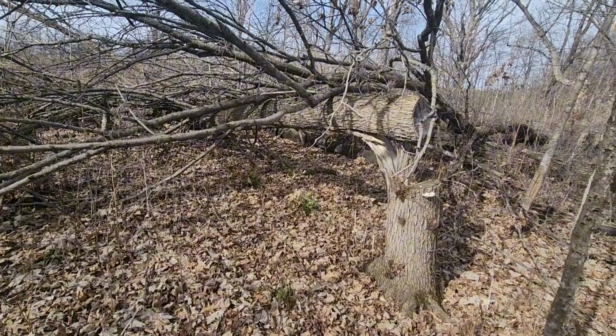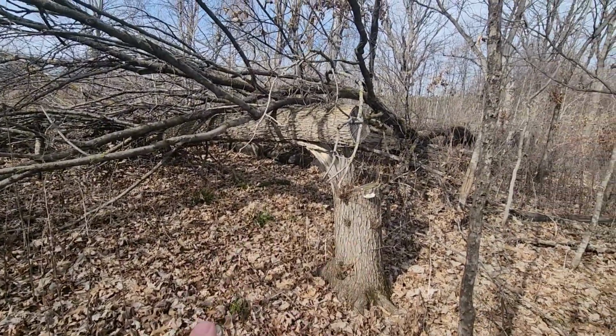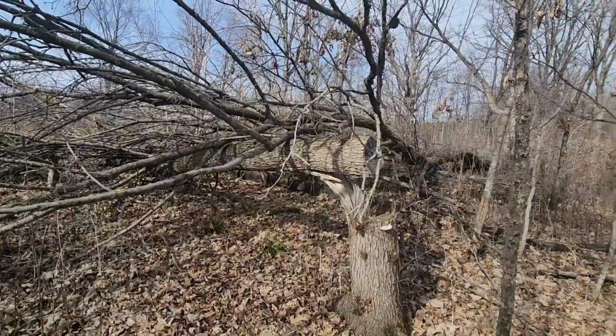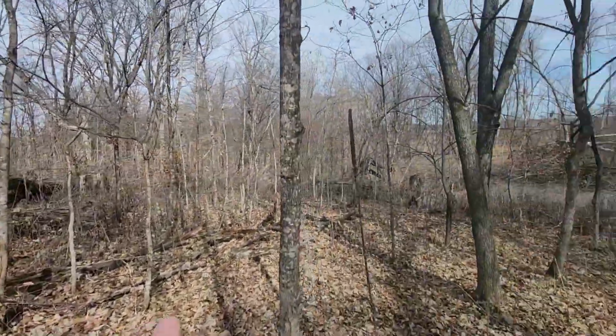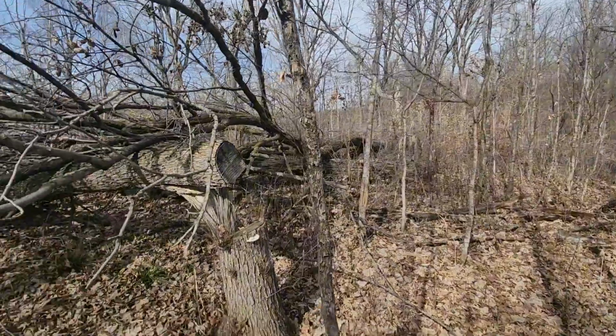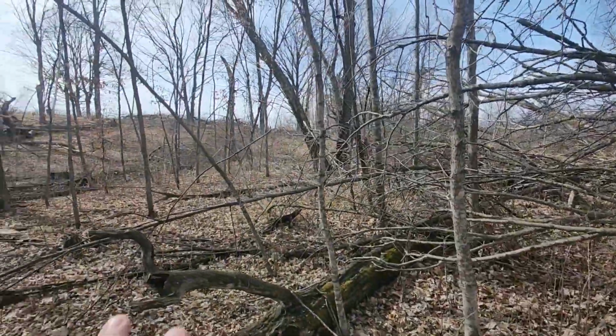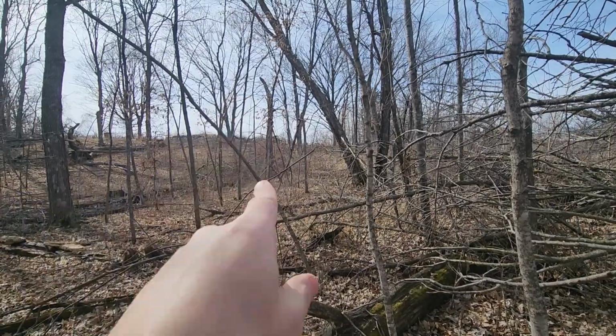All right, 2021 bull buck. So he was bedded right up in here. You can see I got a hinge tree. There's actually been a lot of chop and drop going on kind of along this property line here. But he chose to bed right here that night, and I got the food right up the hill.